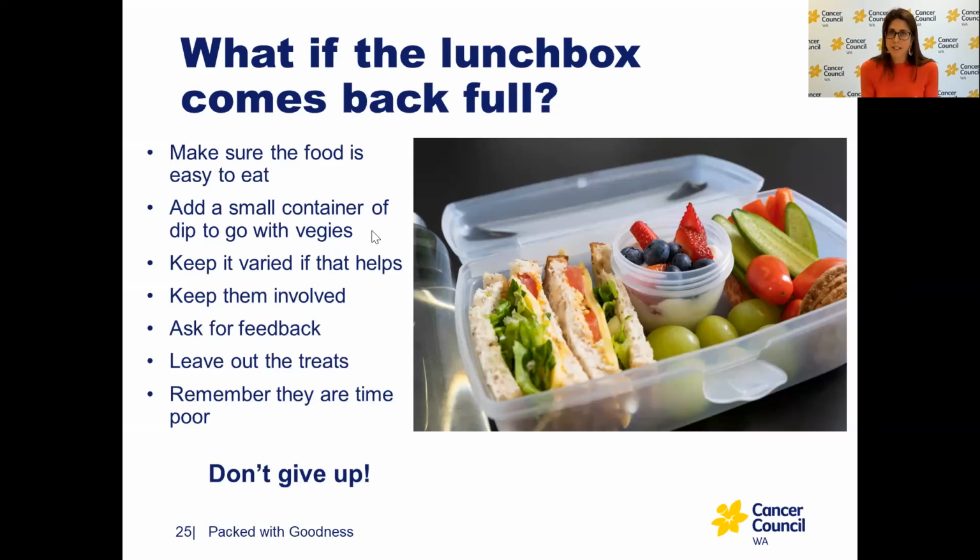Keeping it varied. If your child is looking for something a bit different, just because the food you're packing is food they like and food they eat doesn't mean they're going to want to eat those foods all the time. We all like variety, so make sure that you're trying to keep it a little bit varied through the week. On the flip side, if you vary it too much, you can overwhelm children. So find the right balance for your kid, and that comes with the next point, which is keeping them involved.